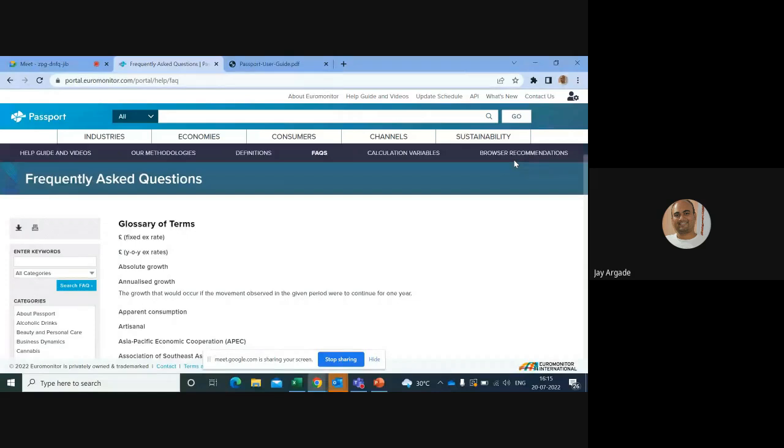For browser recommendations, we mostly use any of the popular browsers like Chrome and Firefox. And there are calculation variables also, for a person who is into a data analysis type of job. In Euromonitor, every year a lot of new people, like management trainees, are joining. So if in future you are looking for a career opportunity in data science, maybe you can consider Euromonitor as a destination for your future jobs. So that's how it is. These are the tabs I have introduced.